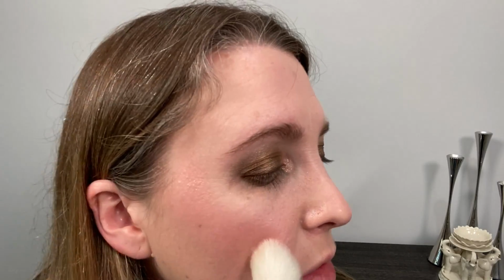So there's the blush. I really like that shade. It goes on super easily. You don't really have to blend much. And you've got just a hint of the gold in there, but it doesn't give your cheek a metallic glisten. It's like a satin matte kind of finish. And I like having a little bit of the gold sparkle in there, but not tons. Let's do the other side.